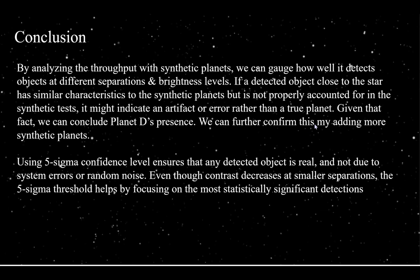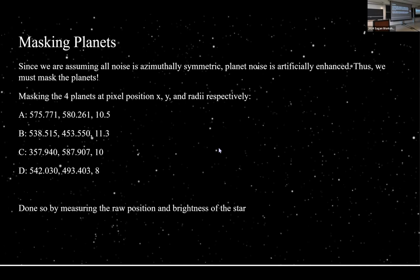We can also confirm this further by adding more synthetic planets. On top of that, we are using a 5 sigma confidence level, which basically ensures that the PC for planet D is statistically significant enough for us. Since we are assuming that all the pixels within the annulus we are using are symmetric with similar properties, that means that our planet noise will be artificially enhanced, which we don't want.